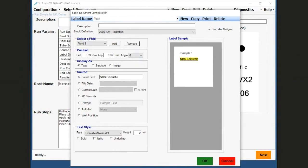You can also adjust the size, and you can go in smaller increments. The text can also be made bold, italicized. And there's no limit to the number of fields that you can add to the label. As long as you can fit the text on there, you can keep adding more fields.